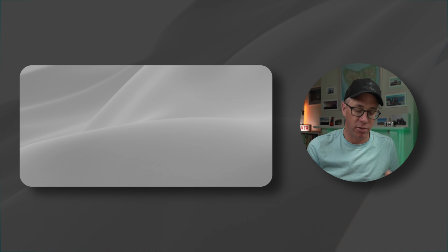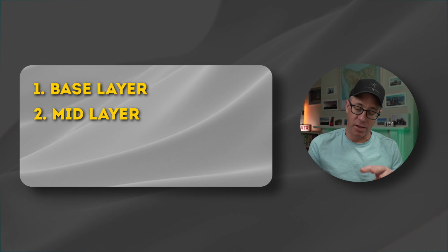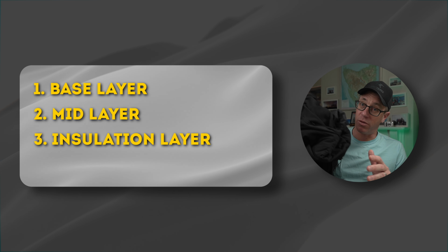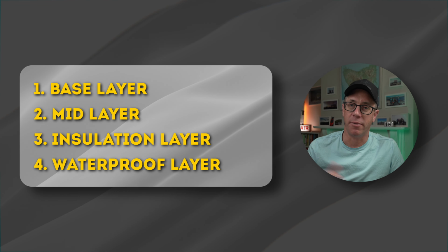I use 4 layers. I use my base layer, my mid layer, which is like a fleece, and then I use my insulation layer, which is this one, and then my outer shell or my waterproof layer. And on that note, we also look at the fleece layer. Now, not everyone takes a fleece. I'll generally just take that warm insulation layer and not worry about a fleece because they've got their thermal layer and their insulation layer. I like to also have the mid layer, and that is where something like a fleece like this will come in.